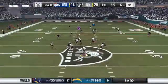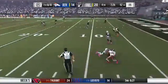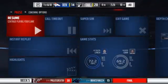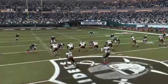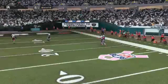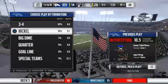Throwing here, Lynch on 1st down. And he's going to be intercepted a 3rd time. Picked off by Sean Smith. And a big turnover there as his guys will get the football back.